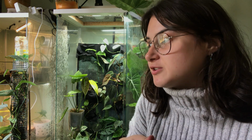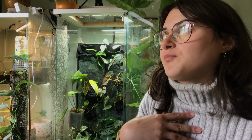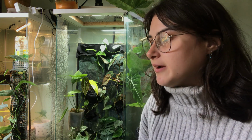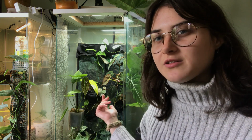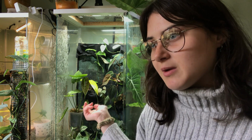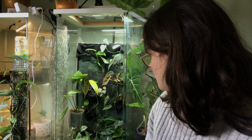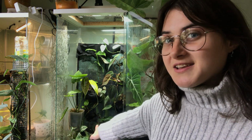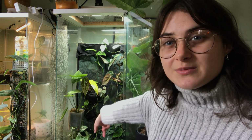Some have died off. The painted lady died off but came back. I think I do want to swap it out. I want to take the painted lady out. I think it's just a bit too big for this kind of cabinet. The McGrave that's growing on the wall has been so cool to see. I would love different types of McGrave.